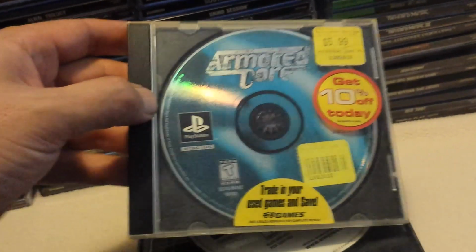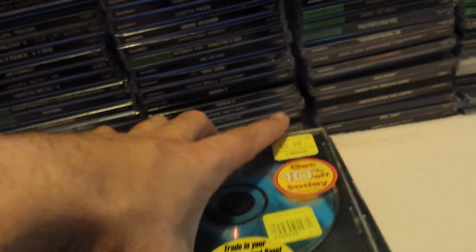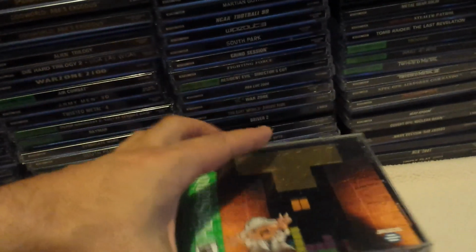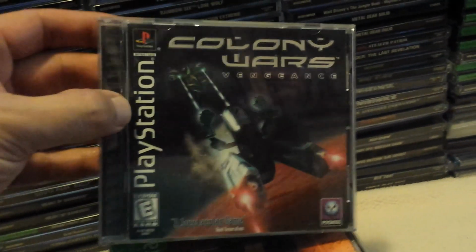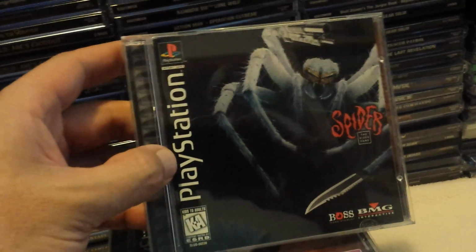Armored Core. That's one of the only games you're going to see stickers on it, but it's not a real case. That's probably why I procrastinated on doing it, because I really put a lot of work into cleaning these games up. Tetris. Then we have a game that I've not played, but I'm looking forward to trying out. Colony Wars Vengeance. It's pretty interesting. We have Spider here. Oh, you know what? I forgot to go over the loose stuff first. That's alright, we'll go over that in a second.